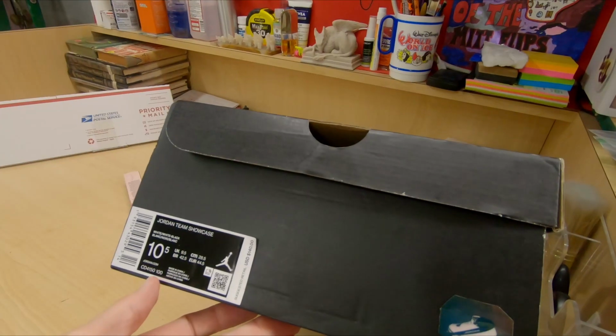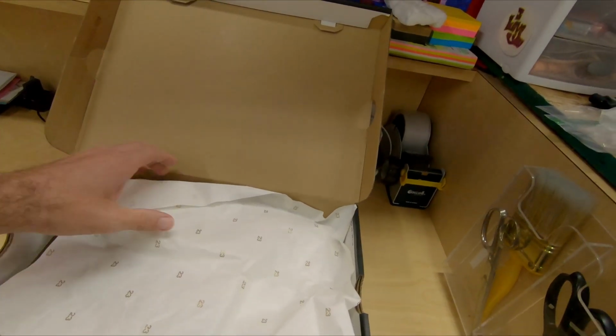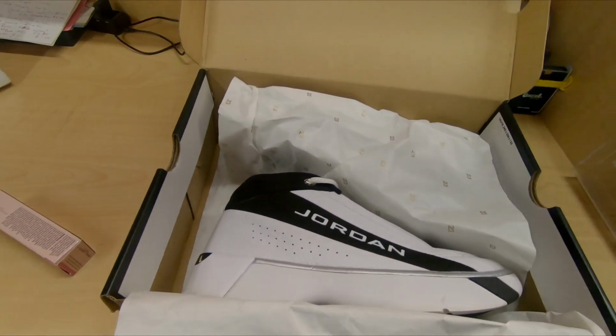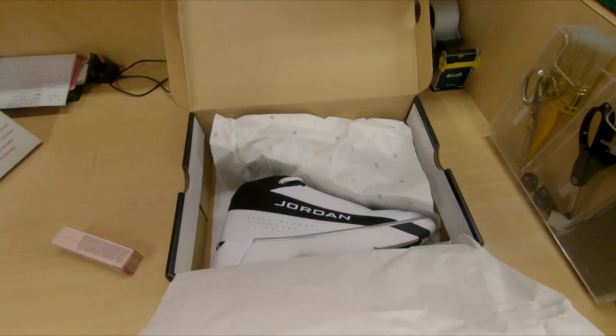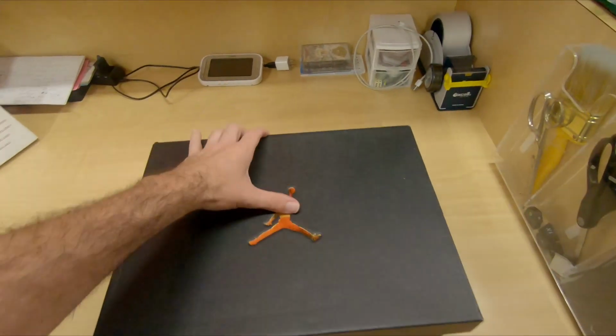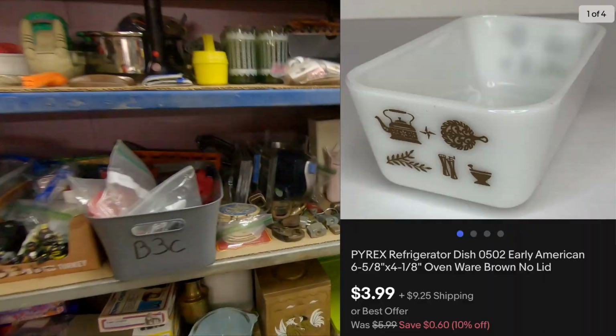We've got CD4150100, and it is these ones right here. Had them listed for, I think, $150, and I accepted an offer for $100. $100 plus shipping. Next thing going out on B2 is a Pyrex refrigerator dish.